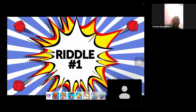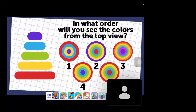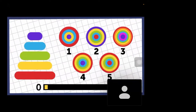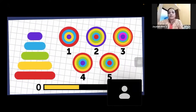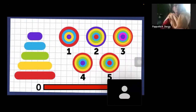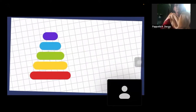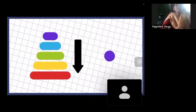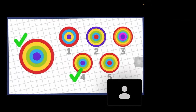Okay, here we go. Riddle number one. Everybody can look at this toy pyramid carefully. In what order will you see the colors from the top view? You have 15 seconds to think about it. Have you prepared your answer yet? It's not that hard. Look at the pyramid carefully again. From the top view, you'll see the colors in this order: dark blue, light blue, green, yellow, and red. Four is the correct answer. Easy peasy.